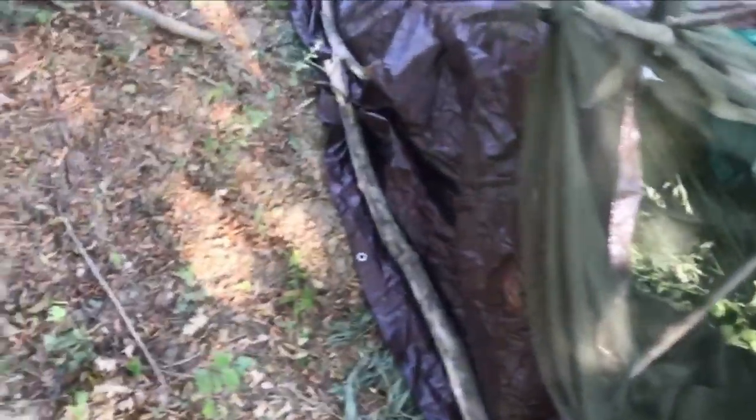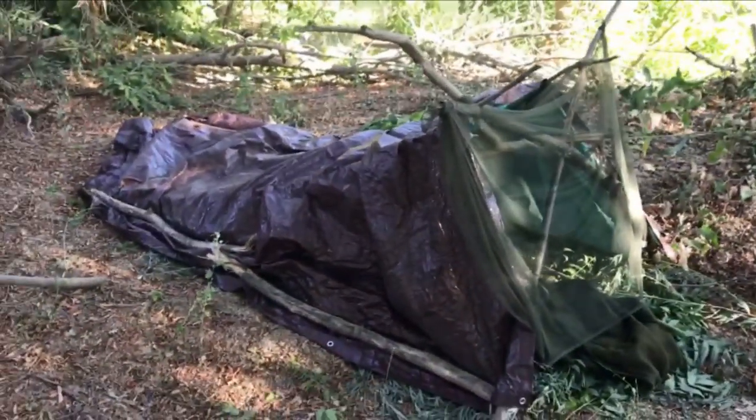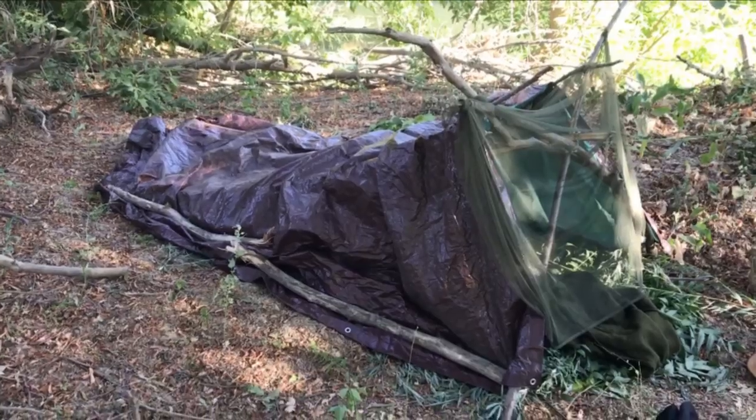There it is. Nothing too fancy. It sure did work. Obviously, I wouldn't have made it like that if I was planning on it raining. But there was no chance of rain last night.